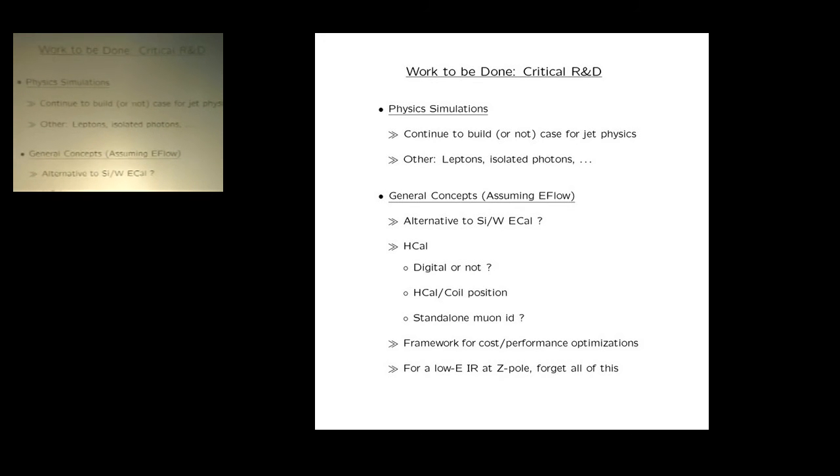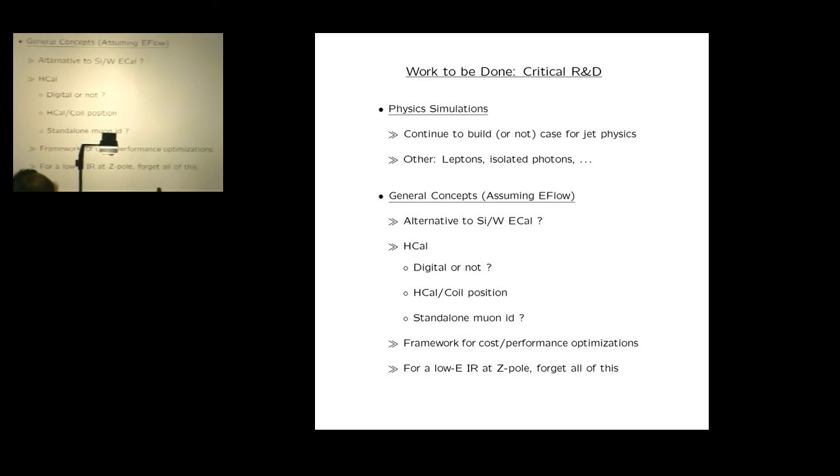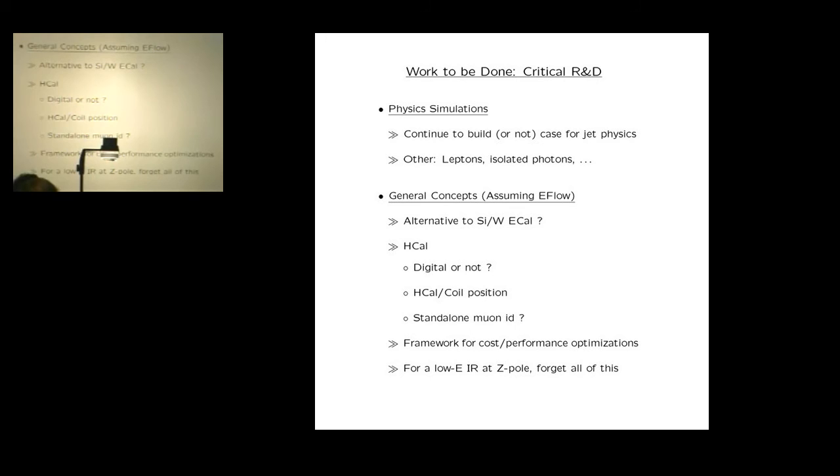Let me spend the last minute talking about my take on what's the critical R&D. The main point I want to get across, and we're not going to have time to go through this, is that we've just scratched the surface. There's lots of good stuff to be done here, and I think a lot of it's quite interesting.